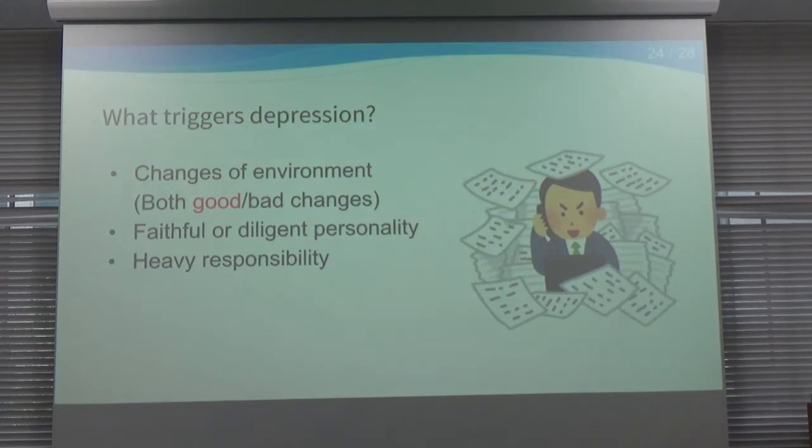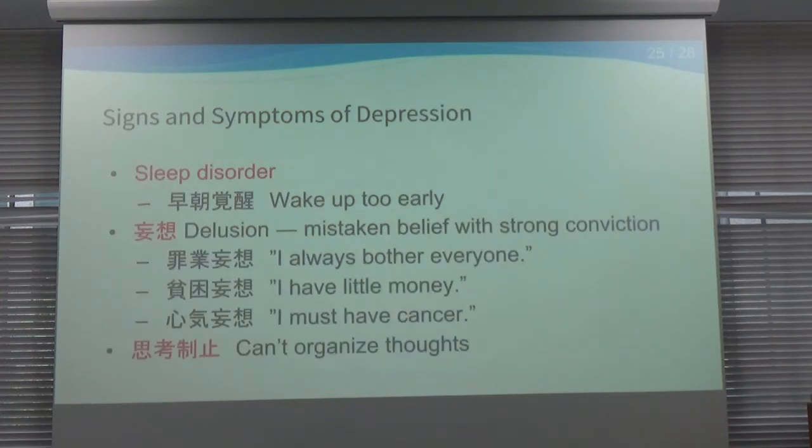Then, what triggers depression? It is often said that changes of environment often trigger depression. Even good changes are also risk factors. It is also said that faithful people or diligent people with heavy responsibility are more likely to suffer from depression than others.